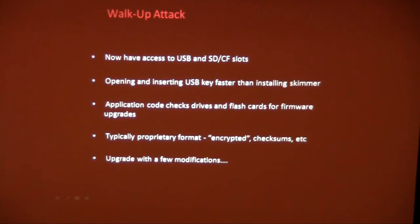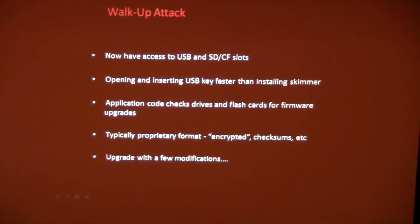All ATMs need a way to upgrade their firmware, and this is most often leveraged via the removable drives. So the ATM application will check the drive for a valid upgrade. If valid firmware is found, it'll upgrade and install whatever we decide to add in there. Now, of course, the firmware is typically a proprietary format. The executables are encapsulated in the firmware, with encryption, checksums, and whatnot. But these algorithms are very easily reversed just by reversing the ATM side code. And once you can create your own firmware package that adheres to the correct format, you can upgrade, of course, with a few modifications.